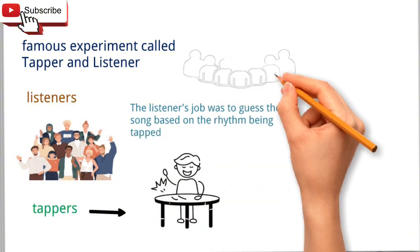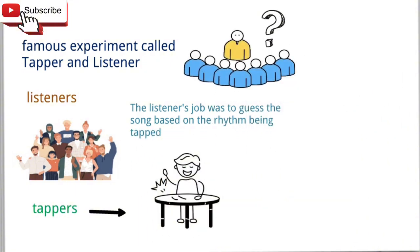Before the listeners guessed the song's name, the experimenter asked the tappers to predict the odds that the listeners would guess correctly. Tappers predicted the odds were 1 out of 2, 50%. However, in reality, listeners guessed the song correctly only 1 out of 40 times, 2.5%. This is the curse of knowledge.